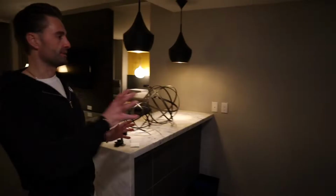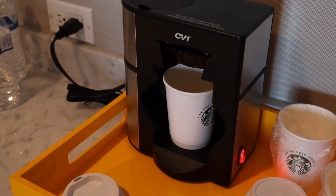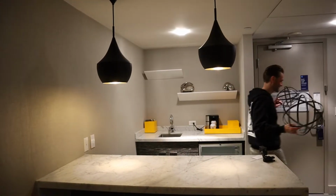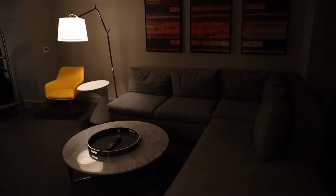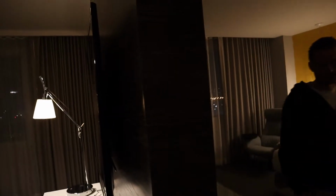What we have here, this is a mini kitchen, like a wine fridge, we have a coffee maker, and we just moved this art because this is a table to eat here. So what else? Big couch, working table, it's very comfortable. They have 2 TV screens, look. Yeah.